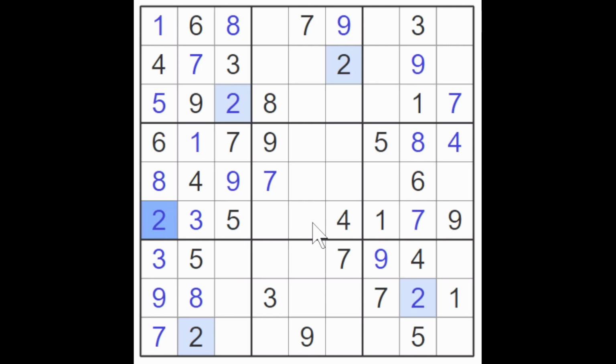These two cells have to be a 6 and an 8. There's an 8 in the column, so the 6 will go here and the 8 here. And now we're drowning in 8s, aren't we? The 8 here and here and here block all of these cells. Therefore, this must be an 8. And that makes this an 8 and this an 8 as well. And that's it for the 8s.